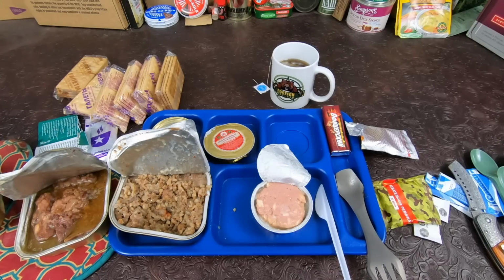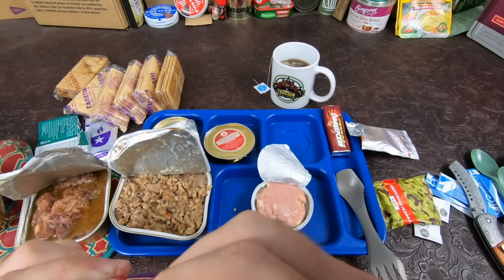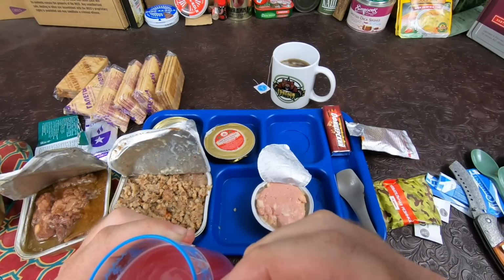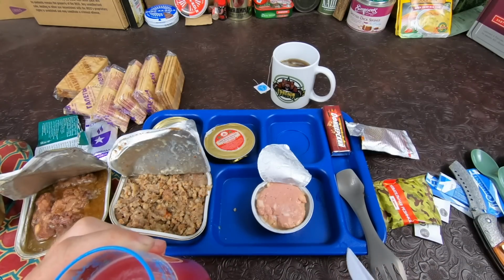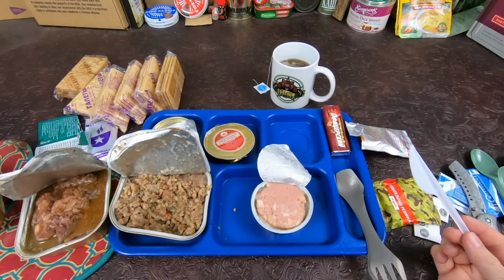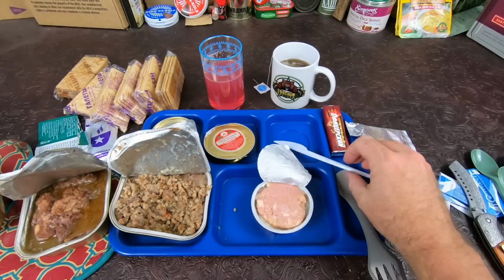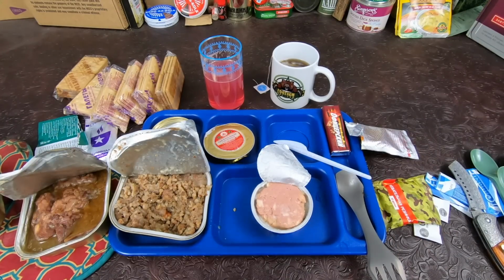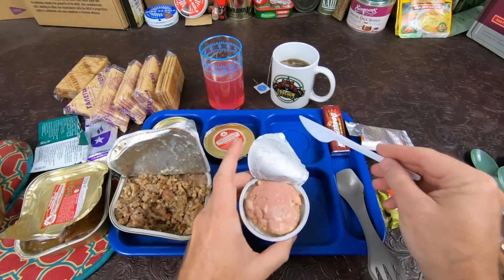Got a floaty in the drink, a piece of the wrapper. It's a very good drink. One of my favorites. You get the other packs of stuff like the apple type flavored lemon drinks. To me, the raspberry ones are a lot better. It's very similar to a currant. Very, very nice. Next up, let's try some of the minced meat.